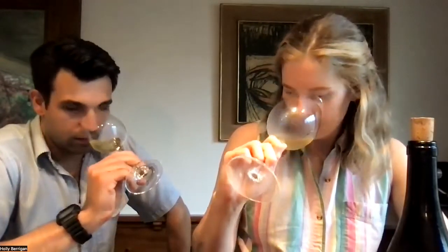Yeah, minerally. I think you mentioned before we started talking that it has a little bit of reduction on it. Yeah, it definitely does. Especially at the top of it, I smelled that, and now you definitely get it when you try it. So let's taste it. Oh, yum. I know, it tastes so good. So there is certainly that slight hint of reduction.